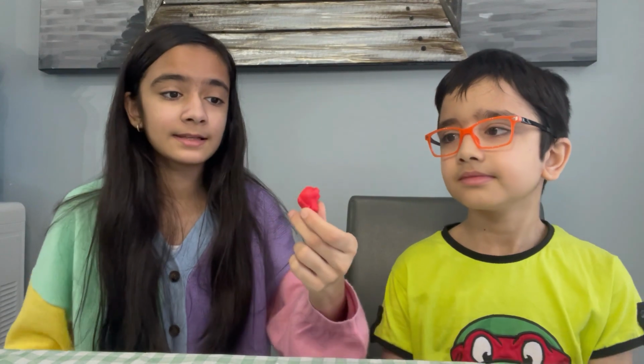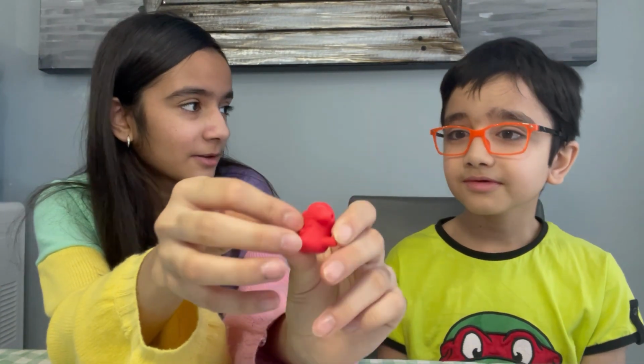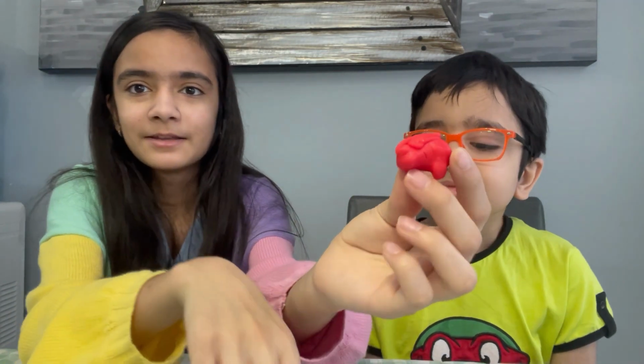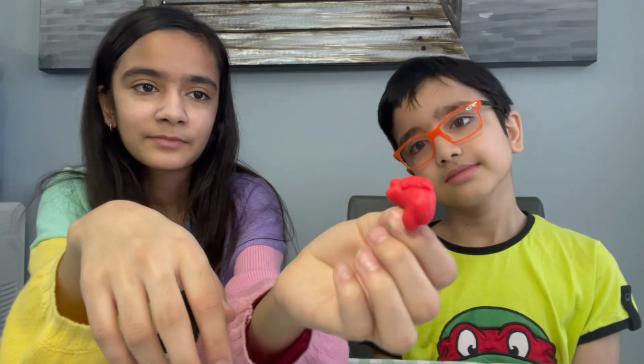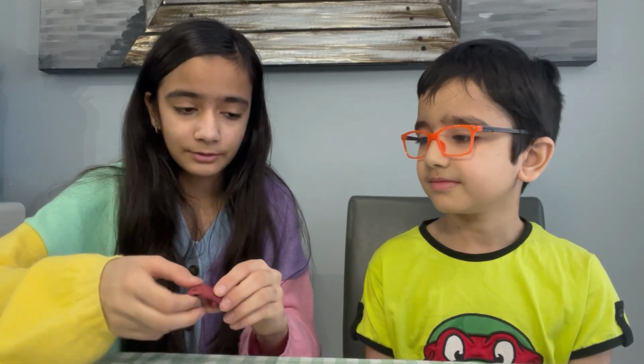And this looks a lot like the heart, but it's actually your stomach. Really? Yeah, your stomach is not very big compared to your intestines. So this is your stomach. Yeah, the stomach is where the food goes. After that, let's talk about the liver.